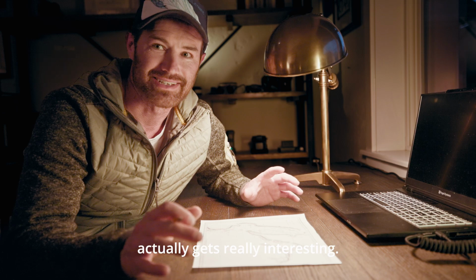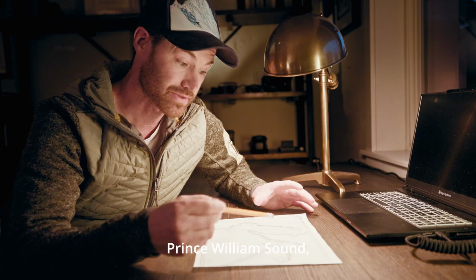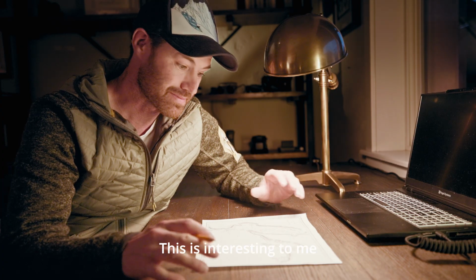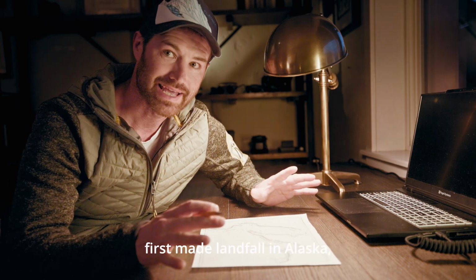So this is where it actually gets really interesting. This is the map that Captain Cook and his crew produced of South Central Alaska. It's the first map of Prince William Sound, the Kenai Peninsula, and the Cook Inlet. This is interesting to me because this is where I grew up. What's so amazing about this map is this is where they first made landfall in Alaska.